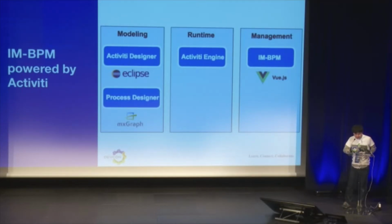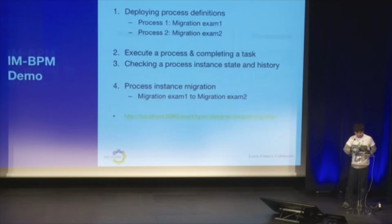Well, let me just demo a little. The demo story has four steps. Firstly, I will deploy two process definitions developed in Process Designer. Next, I will create a process instance from the first process definition and complete the task. Besides, I will show the process instance state and history. Lastly, I will move the process instance to another location in the other process definition. Then I will begin the demo.